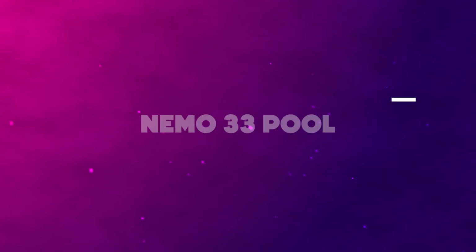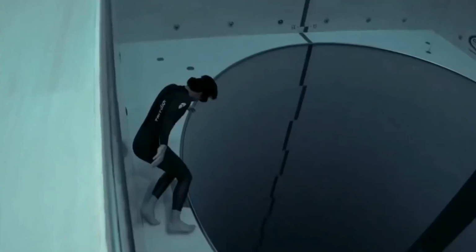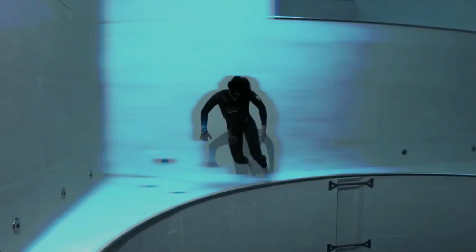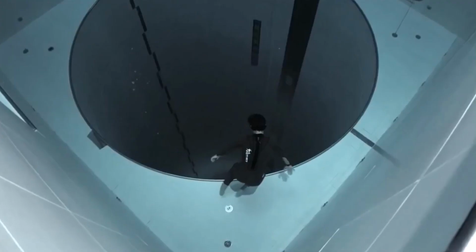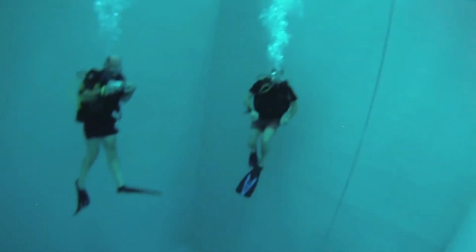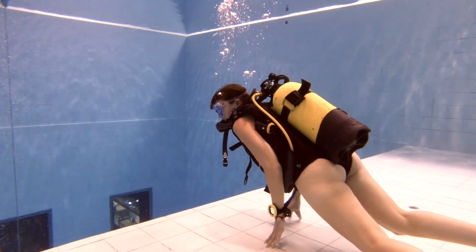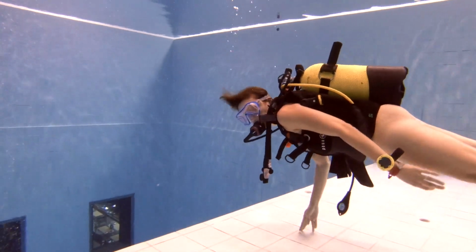Number 3. NEMO 33 Pool. Before the Y40 and the deep spot pools, the NEMO 33 held the record as the deepest indoor swimming pool in the world for 10 years. It's more than just a deep pool, as it can be dangerous for average swimmers to swim in, as they can drown. It has a depth of 34.5 meters and contains 2.5 million liters of non-chlorinated warm water.